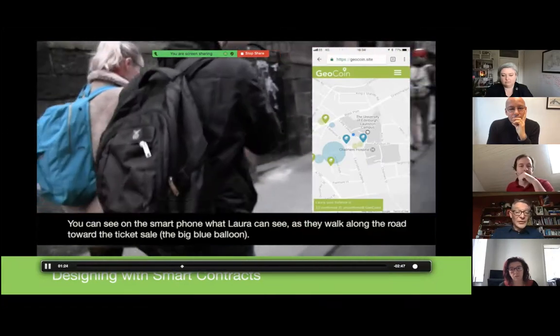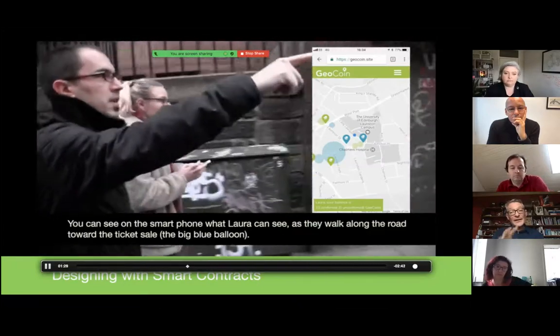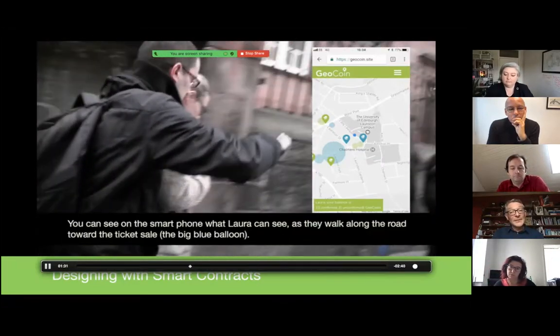Here what they're doing, and I won't dwell on it, is moving through the streets. So this is a design workshop. They've decided to remodel cinema ticketing.